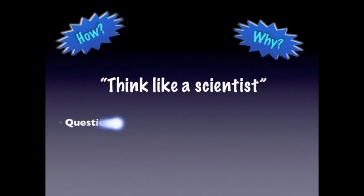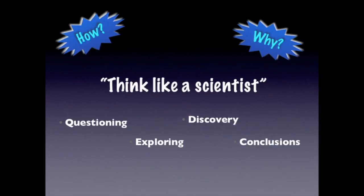Students learn how to think like this through questioning, exploring ideas, discovering concepts on their own, and coming to their own conclusions about things, so that when they step outside into the world, they're able to look at things with a scientific eye, always questioning, always wondering, and coming to their own conclusions. And here's how we do this.